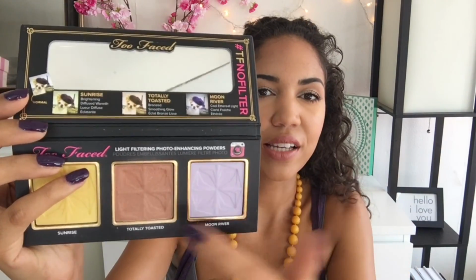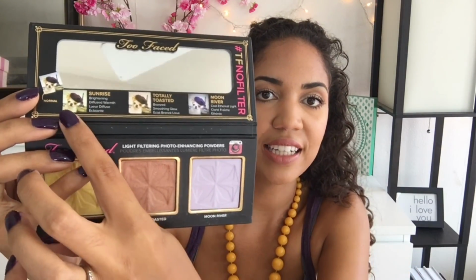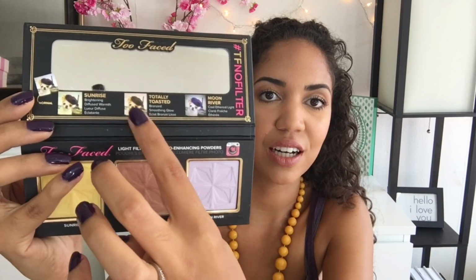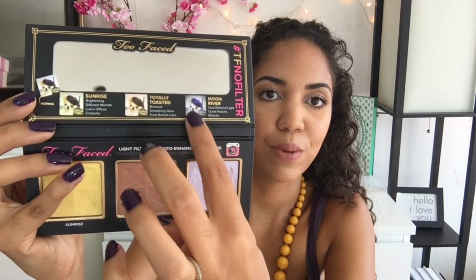Next, this is one that I haven't heard a lot of talk about on YouTube, but I really enjoy it. This is the Too Faced No Filters Selfie Powders. It is a set of three face powders, and they're basically designed to be finishing powders. So after you do your entire face of makeup, you are supposed to go over them with one of these powders. Okay, so if you see the image here, you can see that it's designed to be like a filter. So like you wear the yellow, it's supposed to give you that kind of a look. The bronze is that kind, and the purple is that kind of a look.